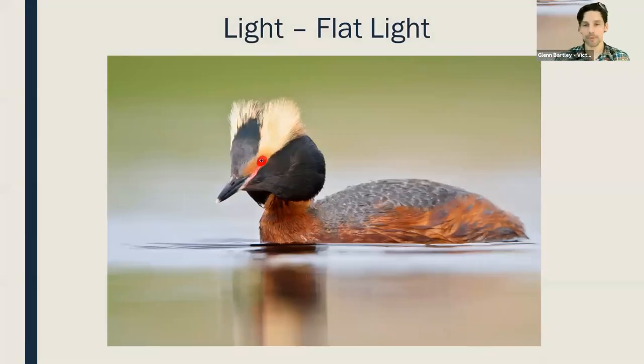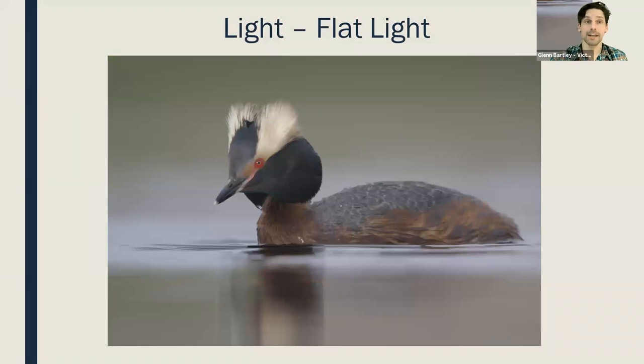So here's an example. This is a horned grebe. This was shot in Canada, but it was at the very end of the day on a gloomy, gloomy overcast day. You wouldn't necessarily know from looking at this photo, but this is what the raw looked like. I did what I needed to do in the field.